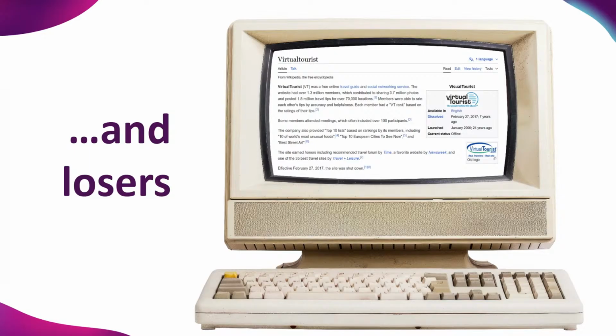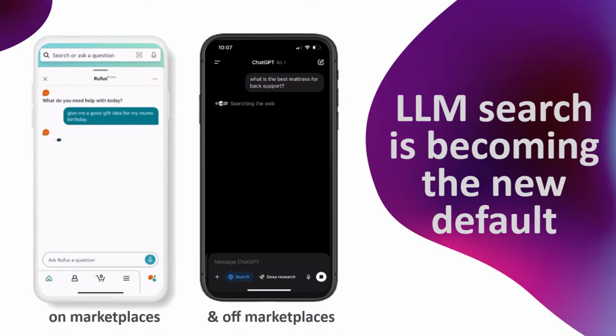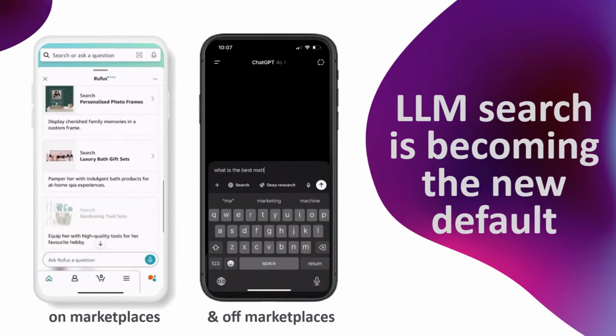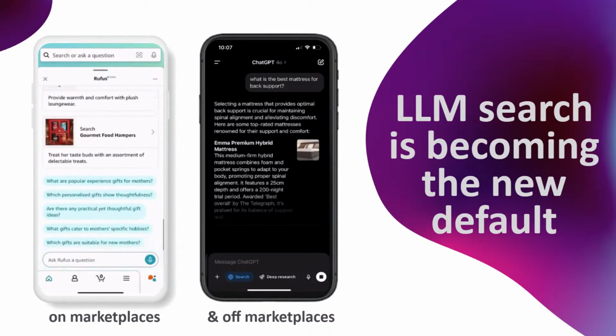And there was Virtual Tourist, which was launched months before TripAdvisor, also in San Francisco, but nobody has probably heard about them recently because they shut down. They were not able to adapt to this massive shift that was happening back then. And we see that this massive shift is happening now. LLM search and AI search are becoming the new default, both on marketplaces and off marketplaces.